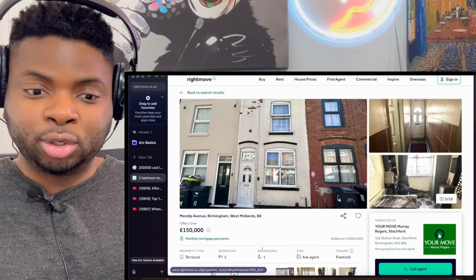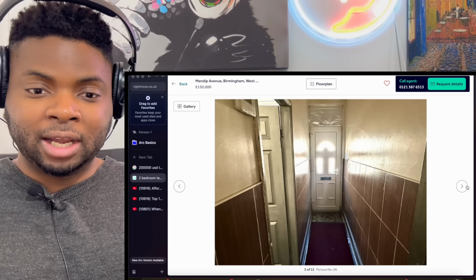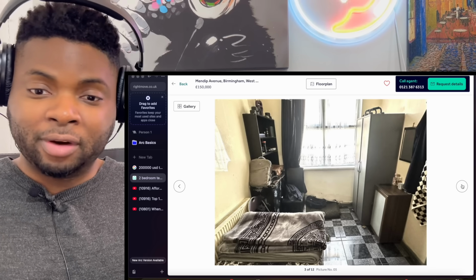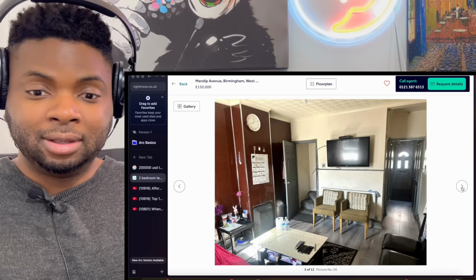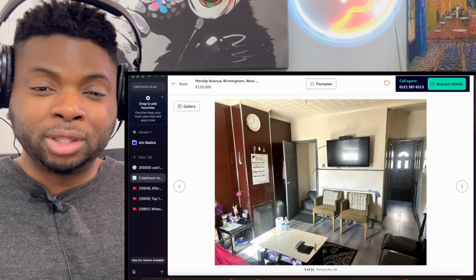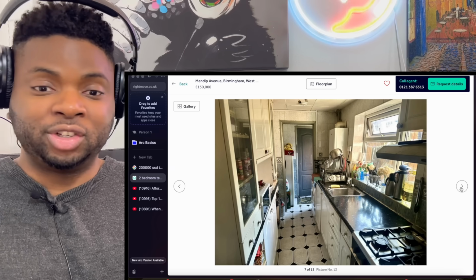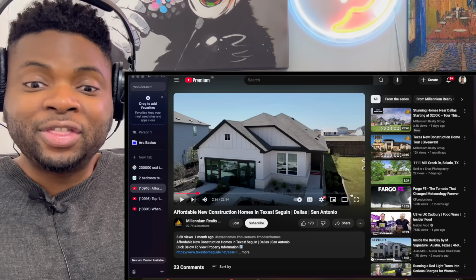So this is a 2-bedroom, 1-bathroom property. Now let's look inside. Dingy. This needs gutting completely. Very, very drab. You'd have to change everything. The only thing that you might keep is maybe the flooring. But yeah, look at it. Very, very dingy, man. This place looks like it hasn't been touched in like 30 years. But yeah, compare that to this.